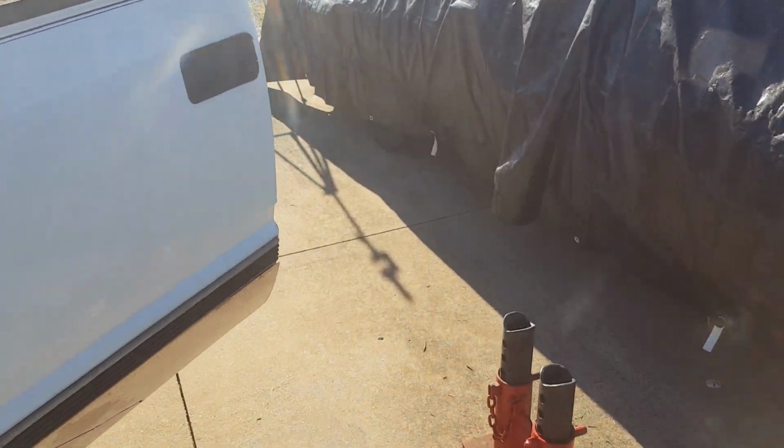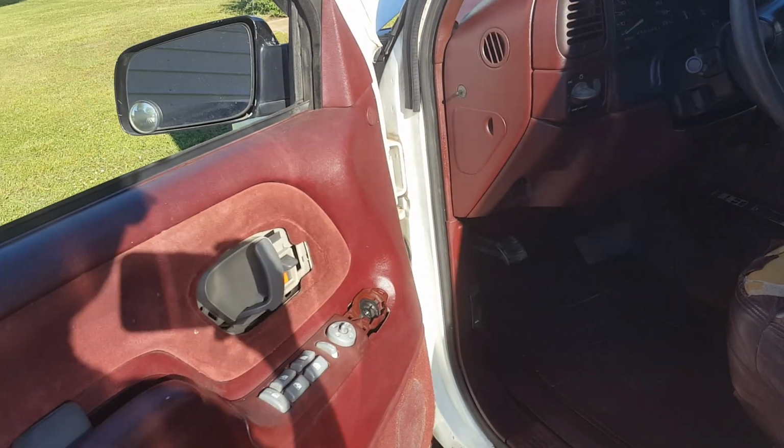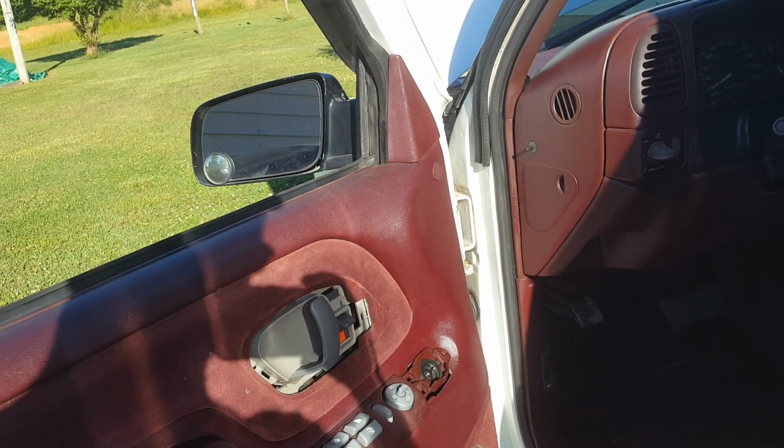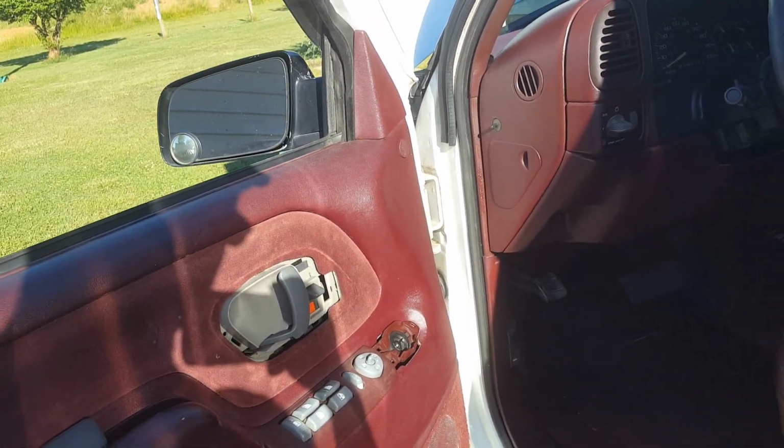Speaking of that, I got the door quieted down. All it needed was lubrication. You know, that's the crazy thing about stuff like this. When it's making noise, put some oil on it. A lot of times that's all it needs.